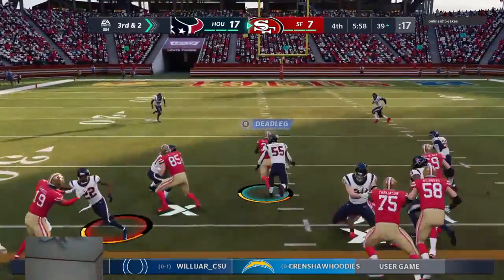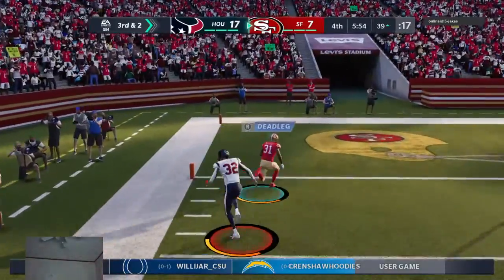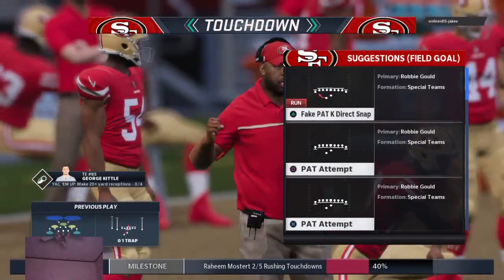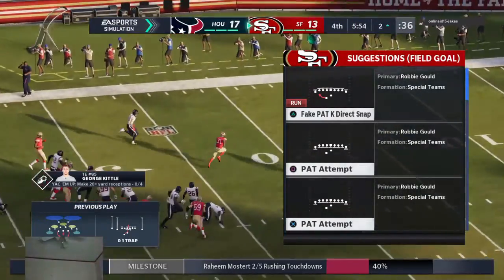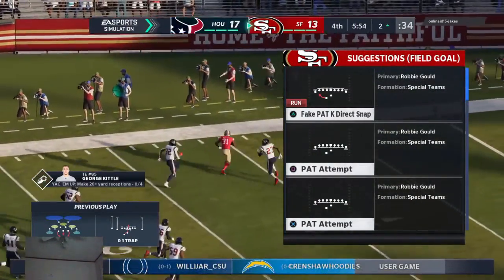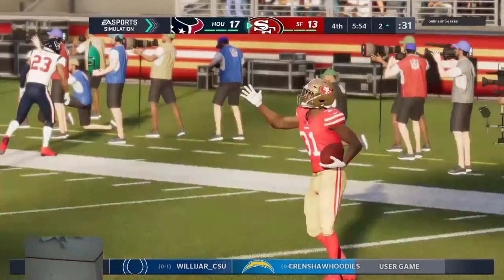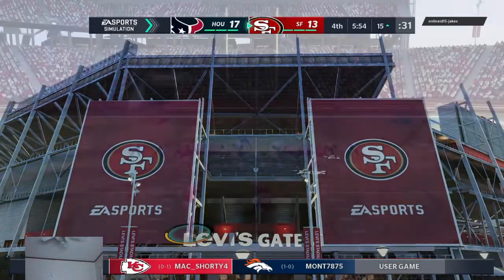They'll try and run here with Mostert. And he's got room. Touchdown, 49ers. Raheem Mostert with 2 touchdowns on the season, both in this game. And the 49ers are back within a score. So they went to the ground game on 3rd, hoping to pick up the 1st. They also picked up a touchdown.